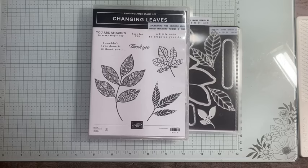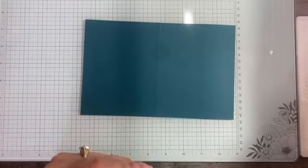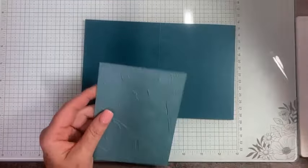Okay, so for this one we're going to start with a piece of Pretty Peacock cardstock. This is our card base, 5.5 by 8.5, and I have scored that in the center at 4.25. Okay, then we have a piece of the Lost Lagoon cardstock. This one is, I'm going to say 4 1/8, and I'd be correct, 4 1/8 by 5 3/8.